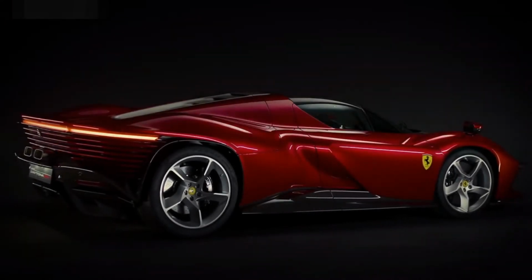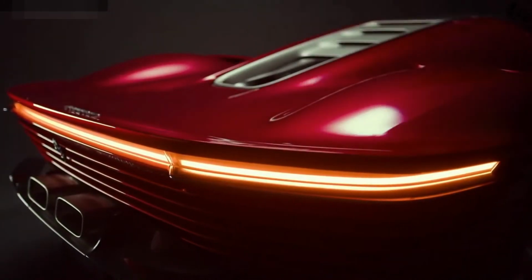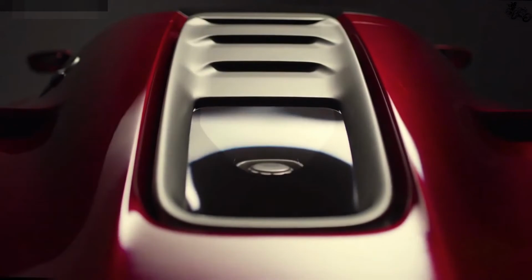"We think the name perfectly captures the Icona concept," Vice President for Sales and Marketing Enrico Galliera tells Top Gear. "The Daytona result was Ferrari's revenge on Ford." Here endeth the history lesson. Because, like the Monza SP1 and 2 Icona cars that preceded it and despite its inspiration, the Daytona SP3 is further proof that Ferrari is fully future-focused and pathologically opposed to retro.